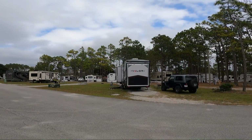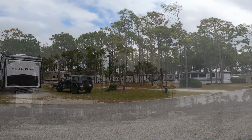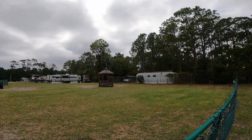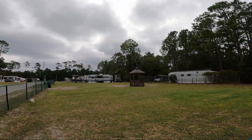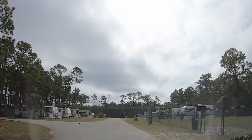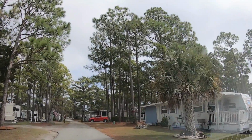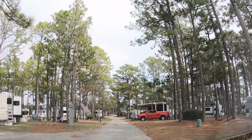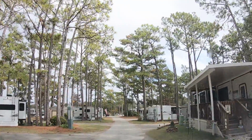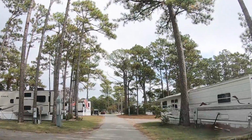These spaces on the left are the only pull-throughs in the park. And these are listed as daily use, like what we are. They have a great dog park, has a little gazebo there in the center. Now if we went straight back, there's just a small cul-de-sac back there and it brings us back. So we're going to come on across the width of the park here. We're going to make a right up here.